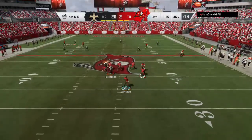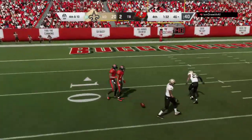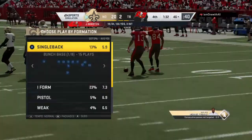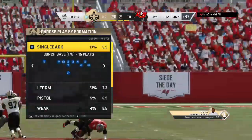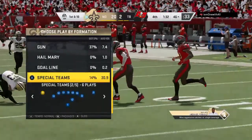To throw is Winston. He's going to let it fly. And this is going to be incomplete. They had to go for it with such little time remaining, and the Saints are going to get it back and in great shape.